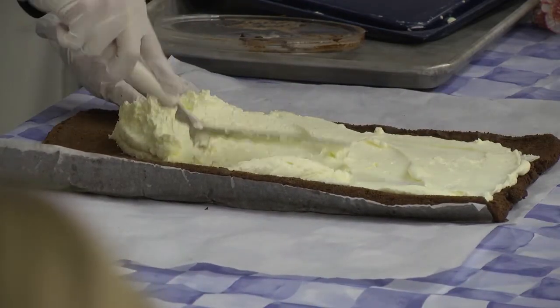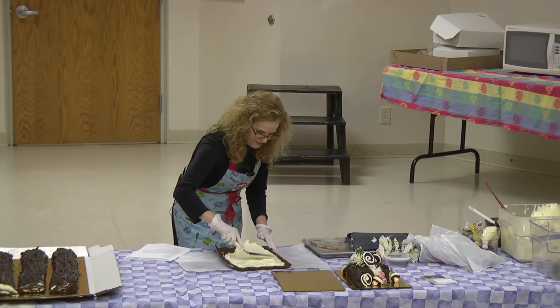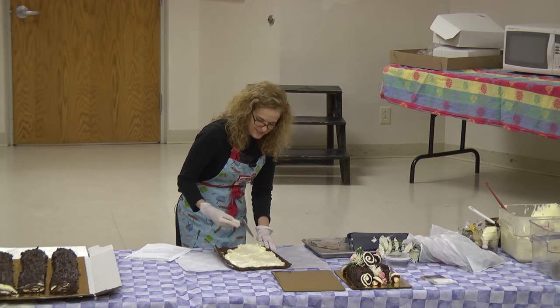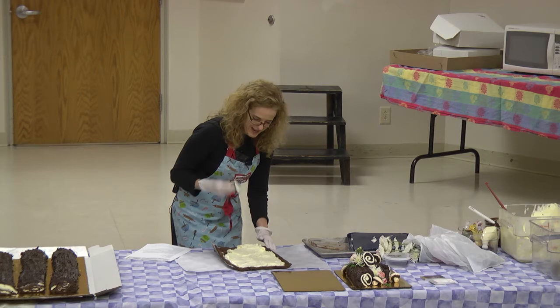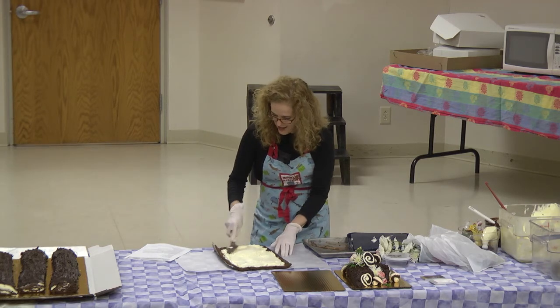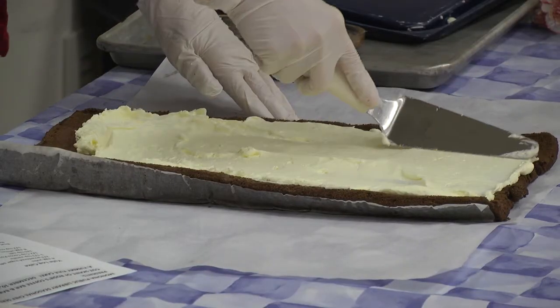So that's kind of what you're thinking. And there's really no certain amount of filling to put in there. I learned this working at one of the bakeries, and they use this spatula instead of those long thin ones. And I actually have learned that is a really fun tip. Every baker uses a different tool.